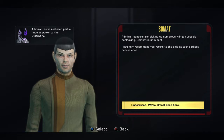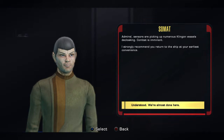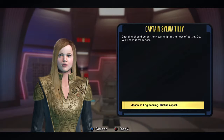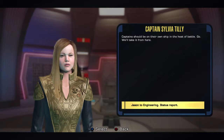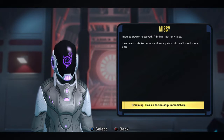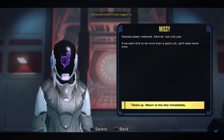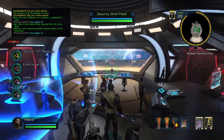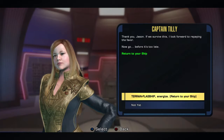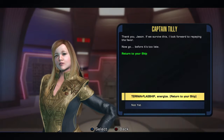Sensors are picking up numerous Klingon vessels decloaking. Combat is imminent. I strongly recommend you return to the ship at your earliest convenience. Captains should be on their own ship in the heat of battle. Go. We'll take it from here. Sensors are... Captain should be... Thank you. If we survive this, I look forward to repaying the favor. Now go, before it's too late.